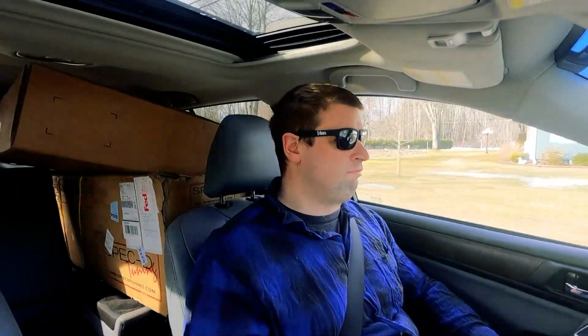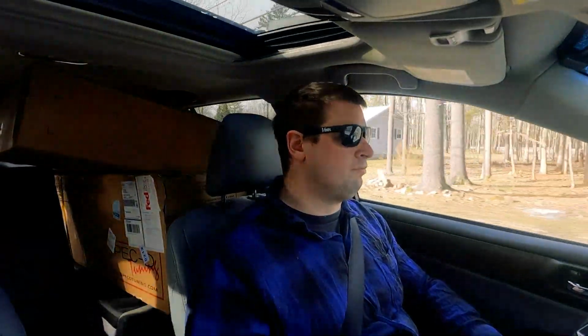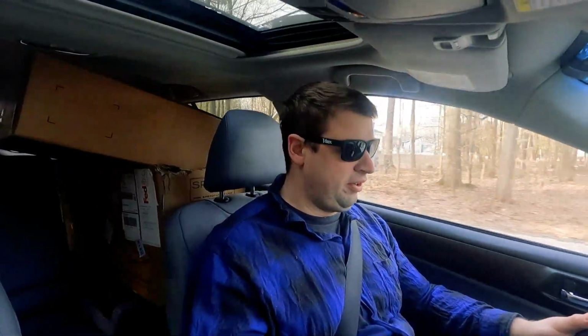I'm not really looking to make a race car, but it is a Subaru and it is a 3.6R. That EZ36 engine is just a gem. Quite a nice motor, so why not try to spruce it up a little bit and give it some power. It makes such a great noise.